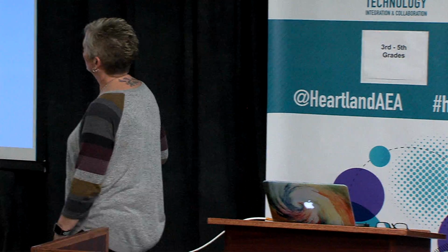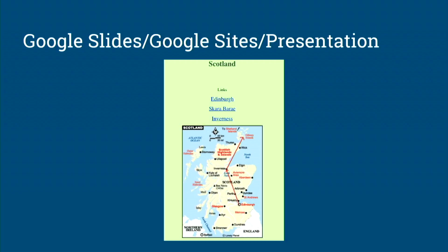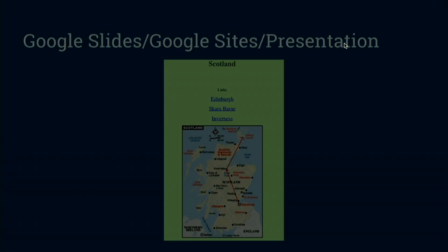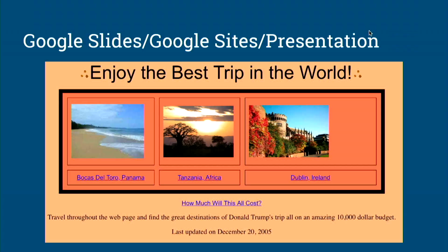So, it's just, again, another way to share their information, but it gets them excited. This was a website that we created on Scotland, and so they had to study different countries. It was part of a cultural activity they did in social studies, so they created a website on Scotland.